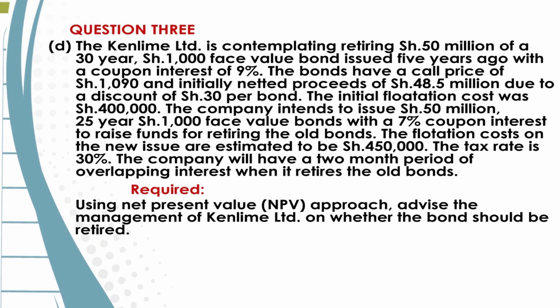The tax rate is 30%, and the company, we read here, will have a 2-month period of overlapping interest. That overlapping interest will form part of the initial investment. There is an overlapping interest of 2 months when it retires the old bond. So that is a cost. Do you understand?